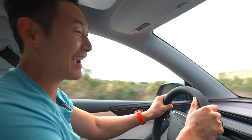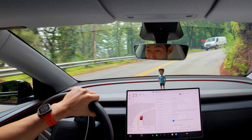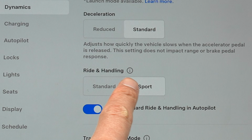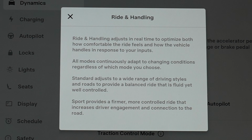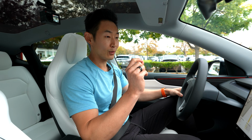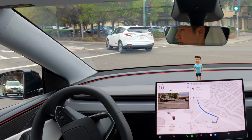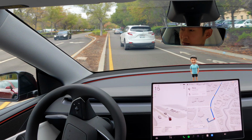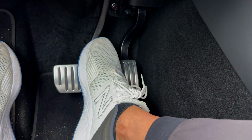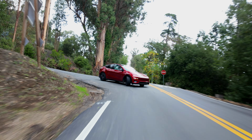Oh. Handling is still really good too. Really kicks it up so that the power is just instantly there when you need it. Look at that. Yep. There's 2 options for ride and handling. Standard's for a smoother ride, whereas Sport has a firmer, more controlled ride. Now, I do notice I am feeling a little bit more of the bumps, as in the suspension is definitely firmer on the Performance. Regen braking still feels just as good. Oh yeah, brakes feel firm, they feel strong, they feel amazing.